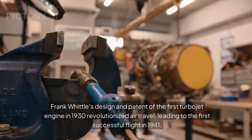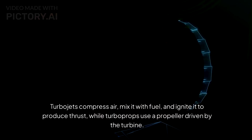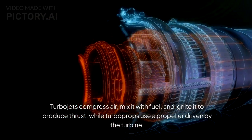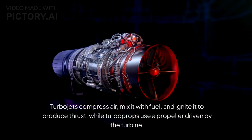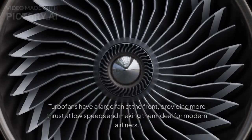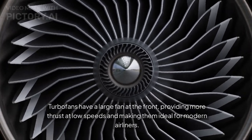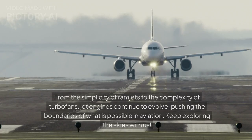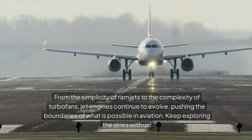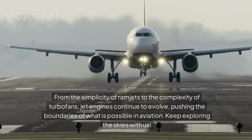Different types of jet engines, such as turbojets, turboprops, turbofans, turboshafts, and ramjets, each have unique characteristics and applications. Turbojets compress air, mix it with fuel, and ignite it to produce thrust, while turboprops use a propeller driven by the turbine. And turbofans have a large fan at the front, providing more thrust at low speeds and making them ideal for modern airliners. From the simplicity of ramjets to the complexity of turbofans, jet engines continue to evolve, pushing the boundaries of what is possible in aviation.